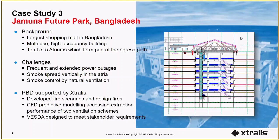Our third case study examines an application at Jamuna Future Park, a multi-use, high-occupancy shopping mall in Bangladesh. There are a total of 5 atriums located throughout the structure, measuring 40 meters to the peak, with each atria forming part of the egress path. Mechanical ventilation systems were provided, but there was no local fire codes that addressed the unique challenges presented for the structure. Ultimately, NFPA 90B was applied, and detection of a 5 megawatt fast-growing fire within 5 minutes was required.